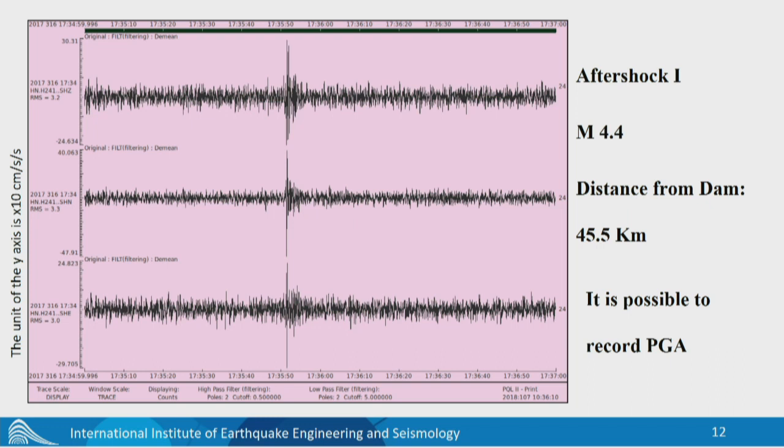This is the waveform. For sure, it is noisy because it is MEMS technology. It is the self-noise of the sensor, but it is possible to capture the PGA, peak ground acceleration, of the record, and for many scientific and engineering seismology applications, it's enough to have the peak value, to have the response of the structures against that peak value.